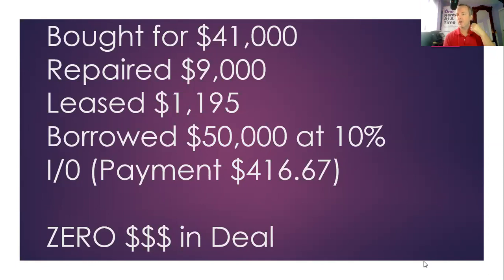We were collecting, let's call it $1,200. We were sending out $420 roughly. After all property management, insurance, taxes, all of that, we were netting $300, $350 a month. And oh, by the way, we had $0 in the deal.